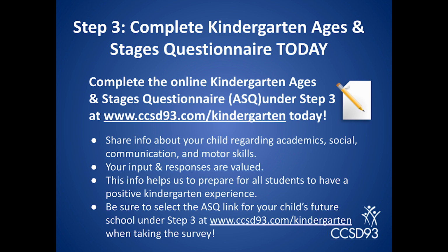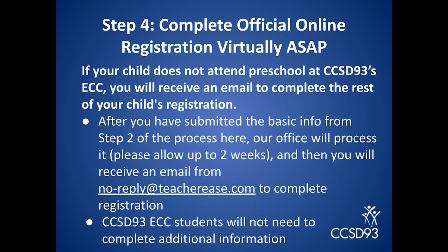Next, please complete the online kindergarten Ages and Stages Questionnaire under step 3 at www.ccsd93.com/kindergarten today. It's a tool that asks for your perspective on your child's skills and natural settings like your home. It helps us capture the big picture of your child's development so that we can best serve their educational needs as soon as they begin with us. There are no right or wrong answers. As your child's first and most important teachers, your input is helpful as we work together to build a foundation for your child's school experience.